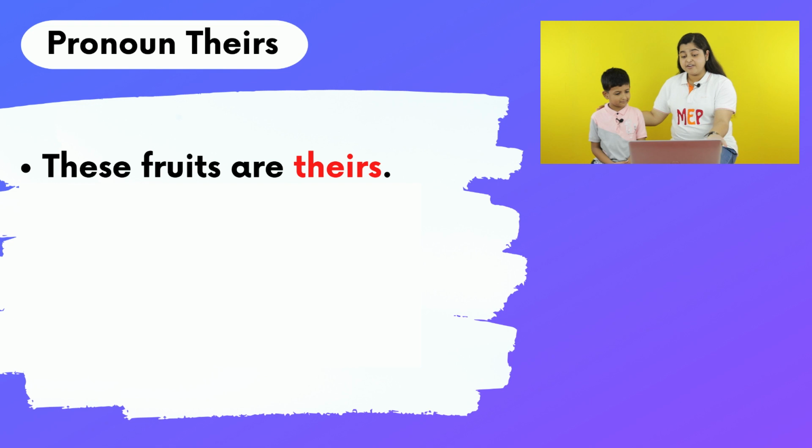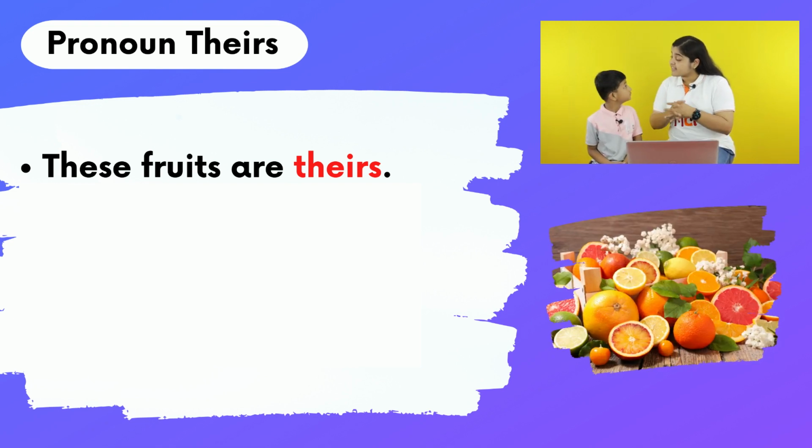So Rudy, our first example of pronoun theirs is: these fruits are theirs. So in this sentence, pronoun theirs is a possessive pronoun which is used in place of third person plural. I know you are confused between possessive pronoun and possessive adjective, right? Yeah. It's very simple. Possessive pronoun and possessive adjective both tell us what thing belongs to which person, but possessive adjective is followed by a noun and possessive pronoun is not followed by a noun. It usually comes at the end of the sentence.